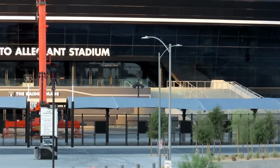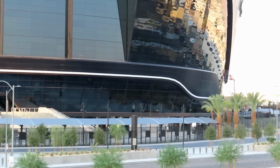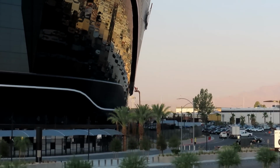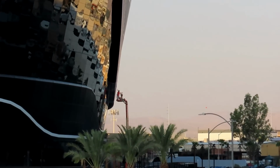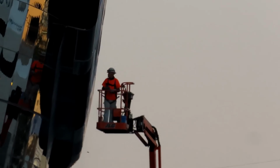Alright, so I haven't heard any more news on the guy that got hurt on that boom lift that fell over last week. If you go to his donation page that I posted, you can read information about him, but I haven't seen any new updates yet. So hopefully he's getting better.